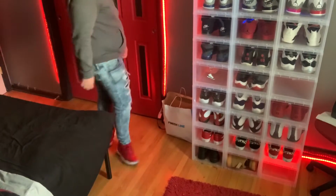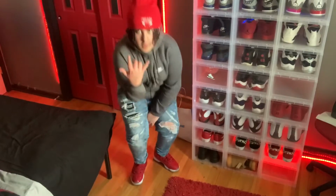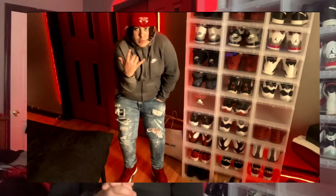So there, y'all seen that fit. How y'all rock with it? It's fire, you feel me? I'm telling you, it's heat. The Red 11s push it out, you feel me? The little red matches with the hat. Feel me? It's crazy. It's fire.